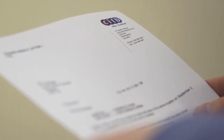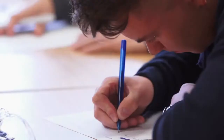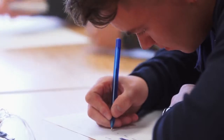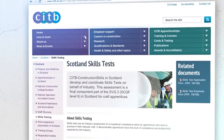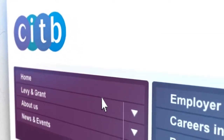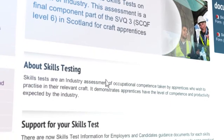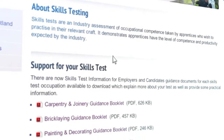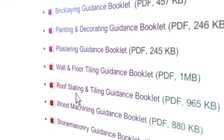If you fail your skills test, your letter will explain in what areas you need further supervised experience on site, and possibly further refresher training in college. An application form to arrange a resit will be sent out, but you can also download it from the CITB website. However, it's important that, before booking a resit, you think about the areas you've failed in and why. If you think you need more experience or training, speak to your employer or apprenticeship officer to arrange this.